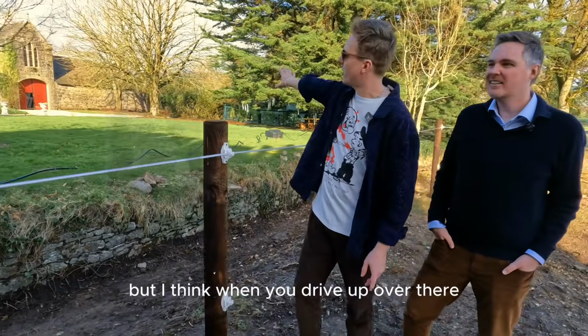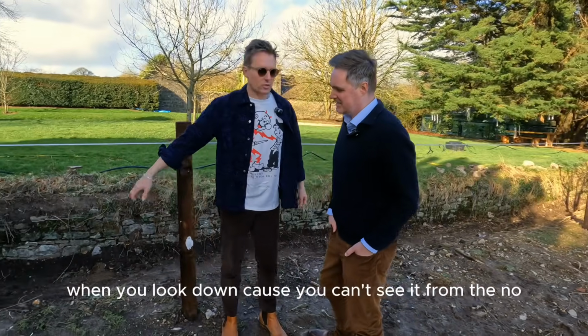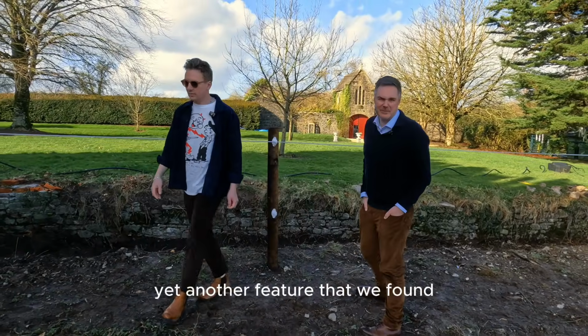I think when you drive up over there, you'll see a bunch of flowers, and when you look down, because you can't see it from the driveway, you can only really see it from this angle. So anyway, we'll see how that works. Yet another feature that we found.